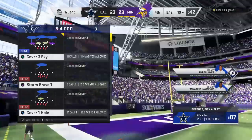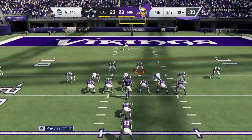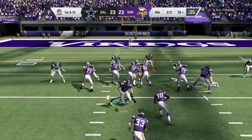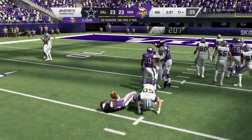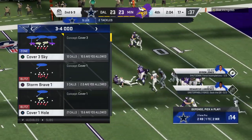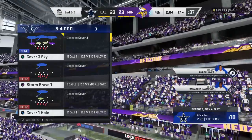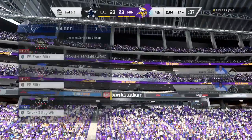1st and 10 at the 19-yard line. Following the good run by Cook, here's another 1st and 10. Now a handoff here to his running back. And he'll get this one down to about the 17. Just a yard on the 1st down carry, so it's 2nd and 9. A gain of a yard brings up 2nd and 9 at the 17-yard line.